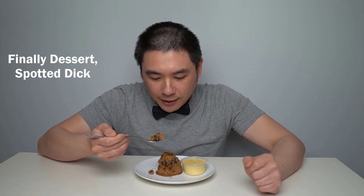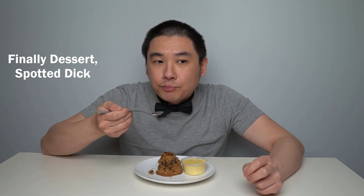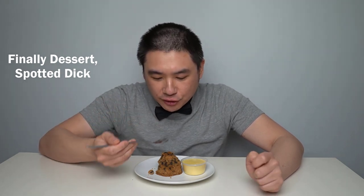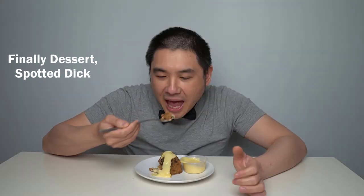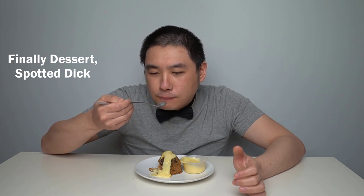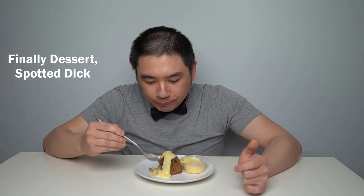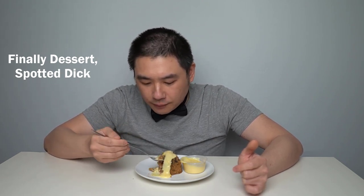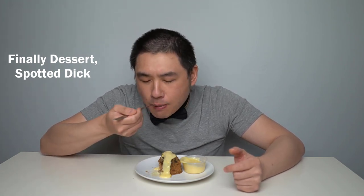You smell the aroma from the dried fruit. Nice, moist sponge. Let's add some custard to this. You get the creaminess from the custard, which helps balance out the fruitiness from the pudding. So foodies, this was really good. I mean, I'm gonna call it a wrap and finish off this beautiful dessert.